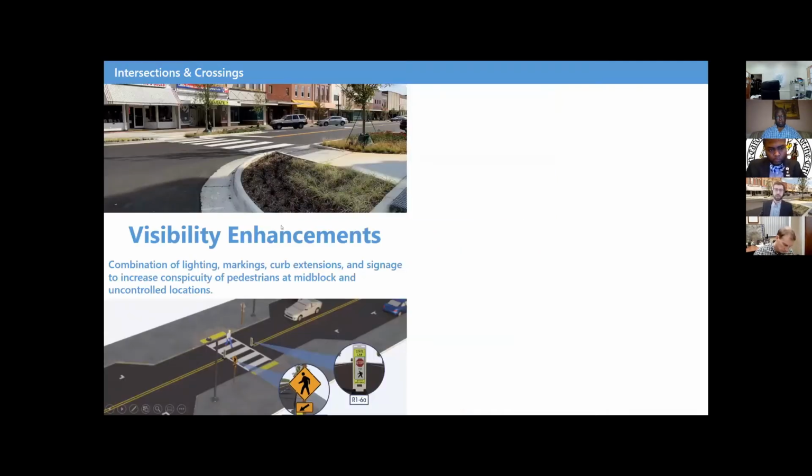And finally, there are other things we can do to improve the visibility of pedestrians when crossing the roadway. Queen Street is a great example of some of these visibility improvements. You've got your high visibility crosswalks on Queen Street, but you've also got improved overhead lighting, as well as curb extensions and signage that puts pedestrians a little farther out so motorists can see them and stop for them, acknowledge them, and allow them to safely cross.